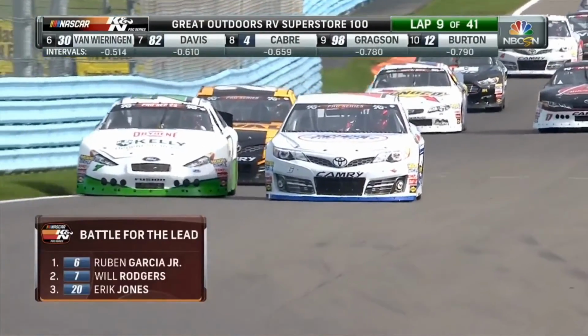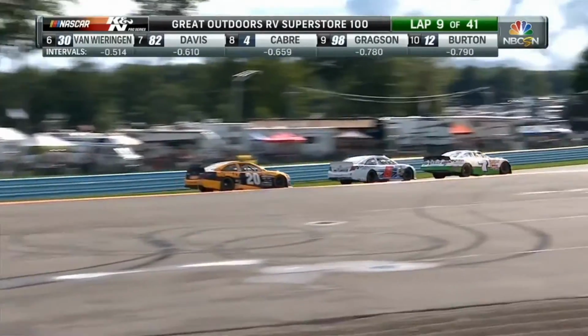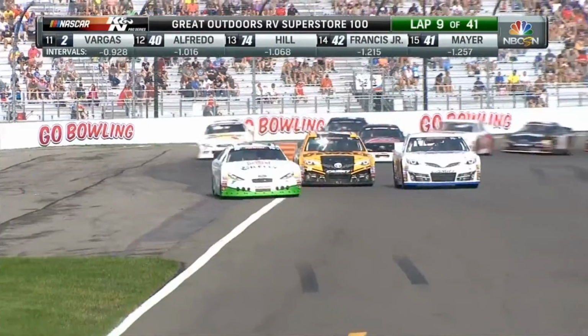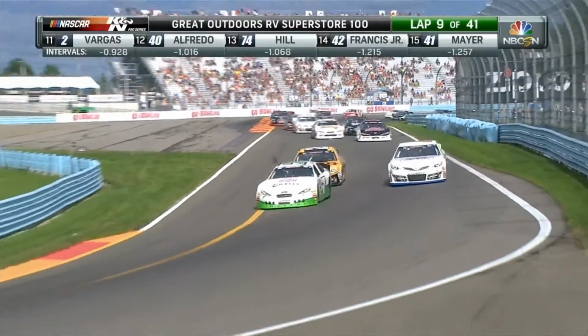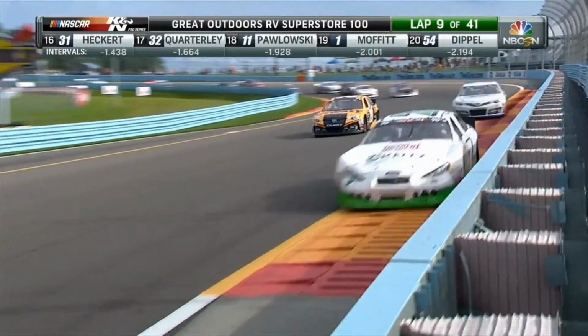Coming to the outside, can he make that work? Garcia's got the preferred line, but now Rogers will have it in the final of 7 turns. And I think Garcia really didn't have the pace to hold him off there. Oh, he gets sideways, so easy to do in turn 7.